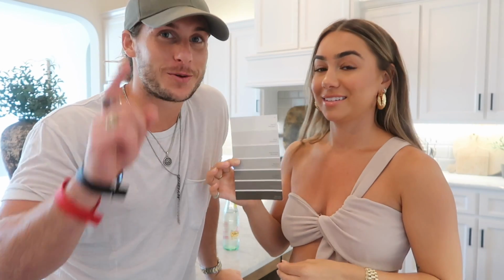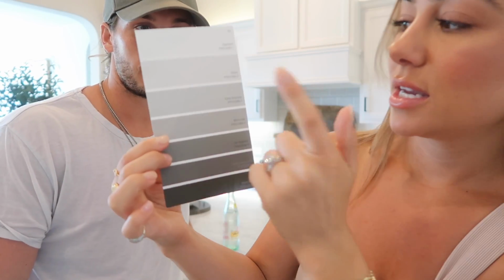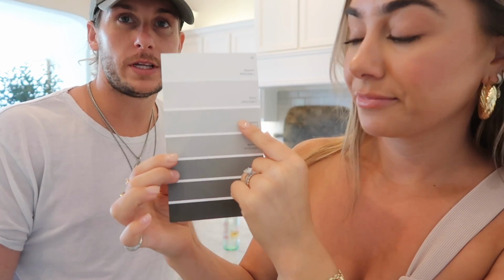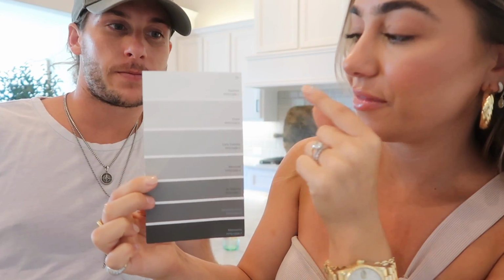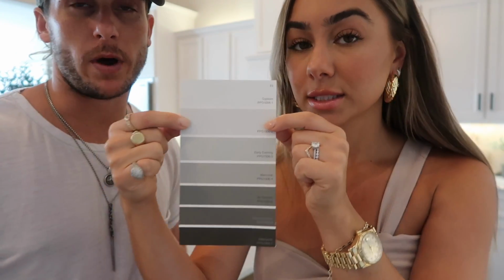The paint color. Something we definitely want to cover. We get so many questions about our paint color. Here is our paint swatch. This is by PPG. This is the color of our walls in our house. It's called Early Evening, by PPG. And then our cabinet color is this one right above, which is called Shark. It's like an off-white.